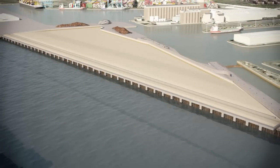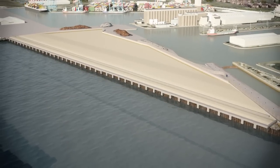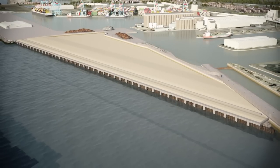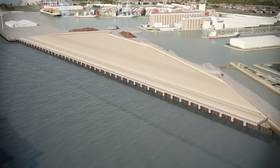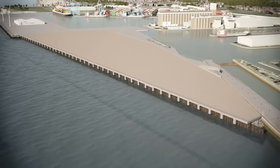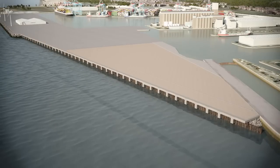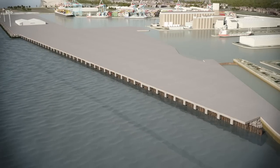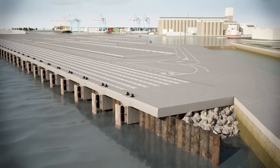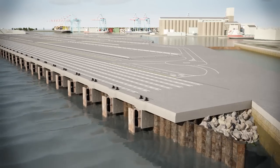A labyrinth of drainage interceptors and service pipeworks will be excavated into the fill. Existing stormwater outfalls will be extended and modernised to discharge through the new quay wall. The container handling CRMG's rails will be formed. The site will be surfaced and roads made. Quay furniture, fenders, bollards and navigational controls will be added.